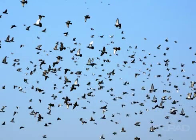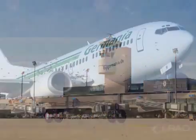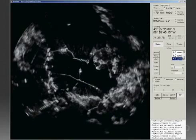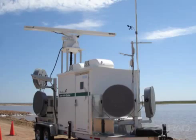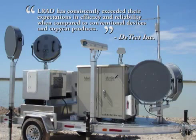LRAD RX systems are proving effective in keeping flocks of birds away from runways when aircraft are most vulnerable to potentially dangerous bird strikes. Since 2005, avian radar leader Detect Inc. has used and integrated over 250 LRAD acoustic hailing devices in the U.S., Canada, and Europe. According to Detect, LRAD has consistently exceeded their expectations in efficacy and reliability when compared to conventional devices and copycat products.